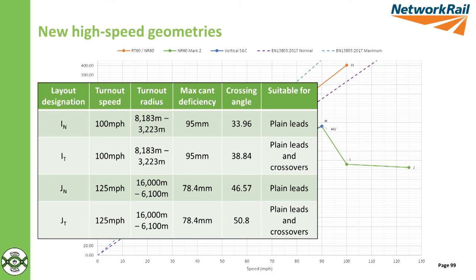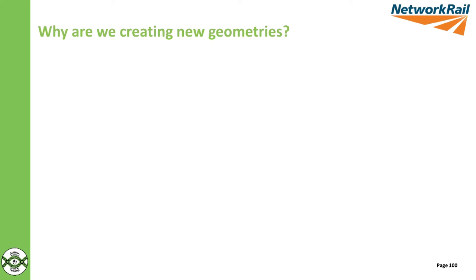Some of you might then ask, why are we creating new geometries? The Europeans have been developing high-speed S&C for years. It's all over the place in France and Spain and Italy. Why can't we use one of their existing designs? There's one fundamental reason that makes it difficult to do this, and it's about track interval.